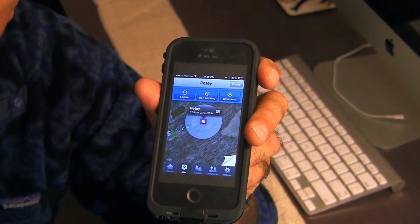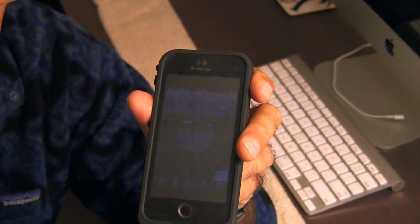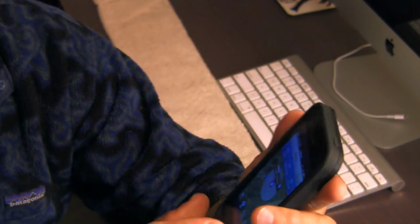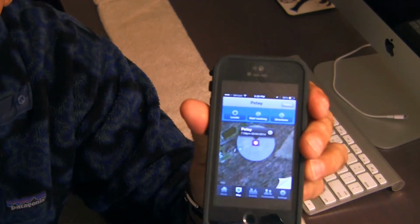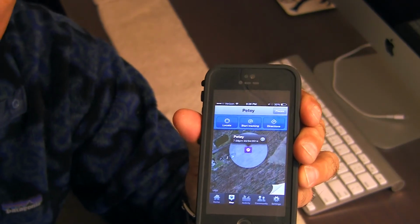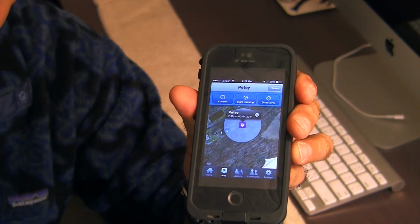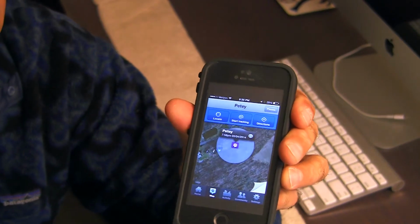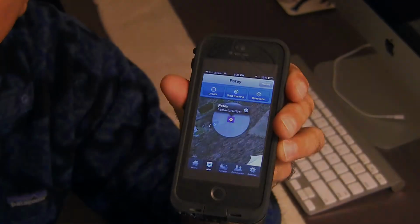Right now we're both indoors. I happen to be in the basement, so I'm not going to be able to get a real large or accurate picture or GPS signal of where I'm specifically at as it relates to the map. So anyway, that's it for now.